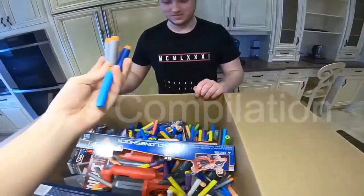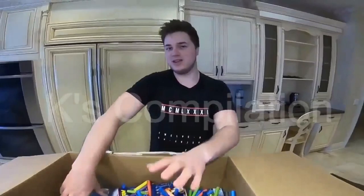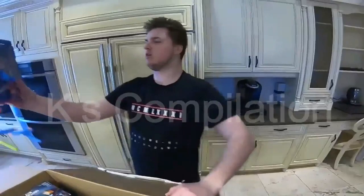It's packing foam, but no, it's Nerf darts. That's actually really smart. And they're colorful. Yeah, they packed it with Nerf darts. We're gonna put my hand in. Let's see what we grab here. It looks to me like they're all packaged, which is good, because I was kind of worried that they'd be like used Nerf guns. 3, 2, 1, go!